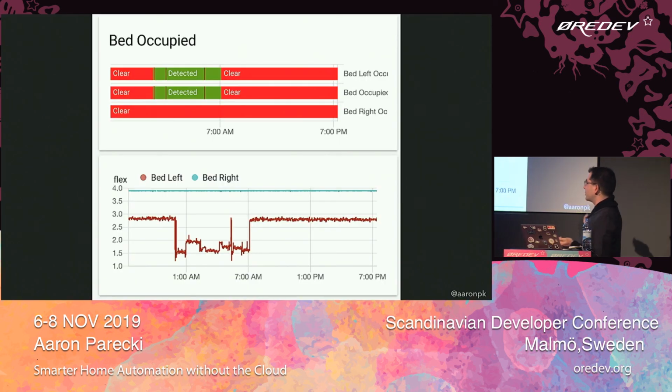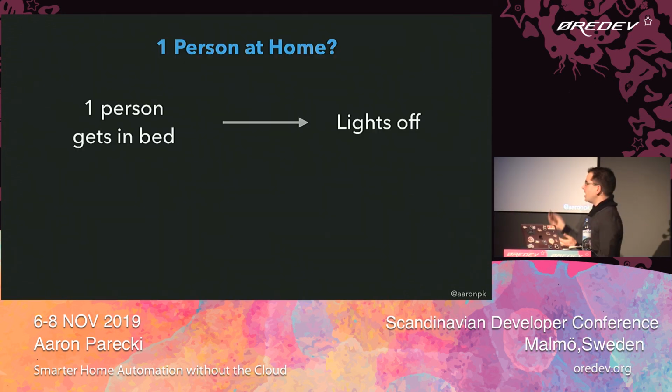And this is what it looks like in Home Assistant. You can see that the voltage drops when someone gets into the bed. And then you can write a rule in Home Assistant to turn that into sort of bed presence, of is somebody in the bed or which side is occupied. So then you can start using it to make rules. Like if one person is at home and one person gets in bed, turn off all the lights.